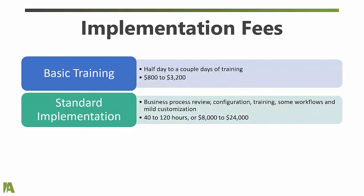Then we have what more standard folks are looking for, which is, we do need some level of setup and configuration, maybe coming from an existing or a legacy system where we need to get some data in. We've got some more advanced processes that we need to make sure that we're tracking and configuring in the system. That's a week to a couple of weeks worth of time typically.